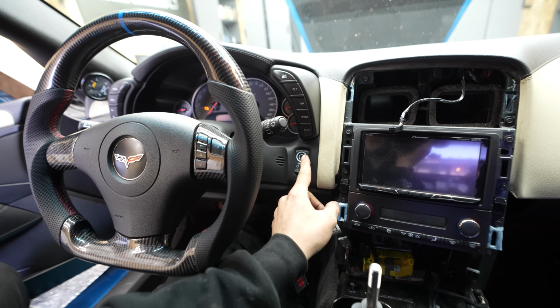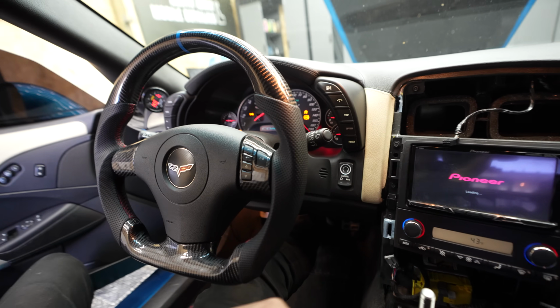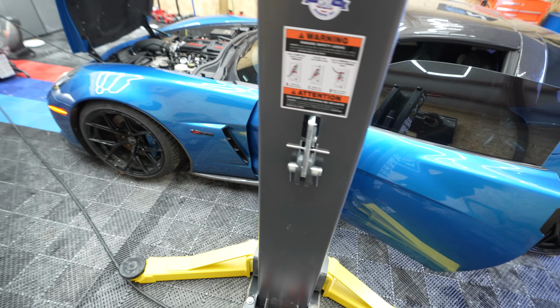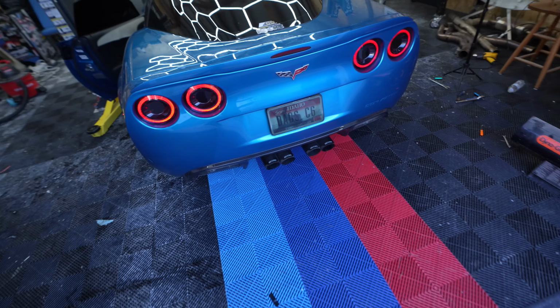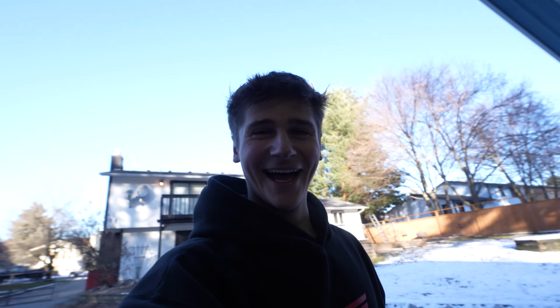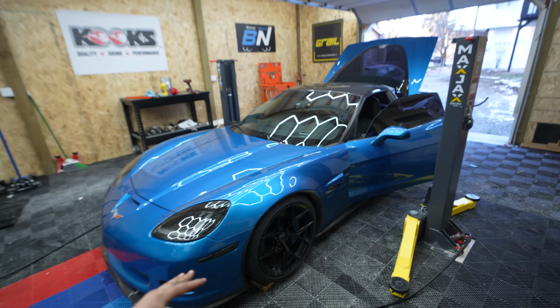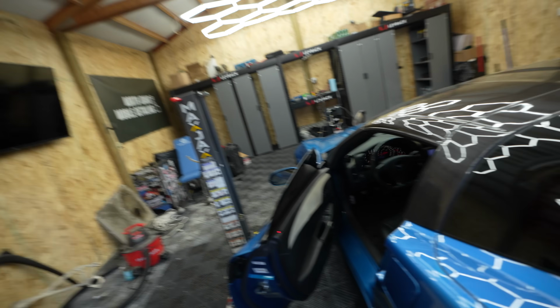Okay, doors open. It's time to turn this car on for the first time in a long time. Okay, at this stage in the game, oil level is perfect. Now we have to find gears, which is the next kind of difficult part.